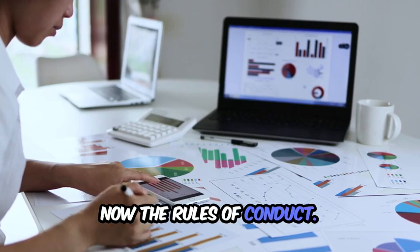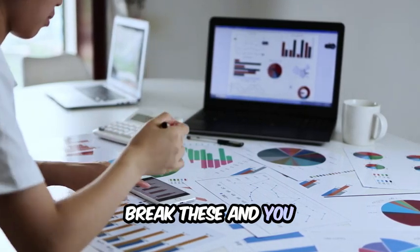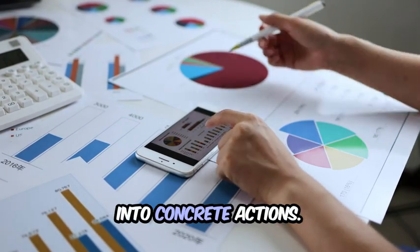So those are the guiding principles. Now, the rules of conduct, how are these different? The rules are much more specific. They're the do's and don'ts. Break these, and you could face disciplinary action from FP Canada. They translate the principles into concrete actions.